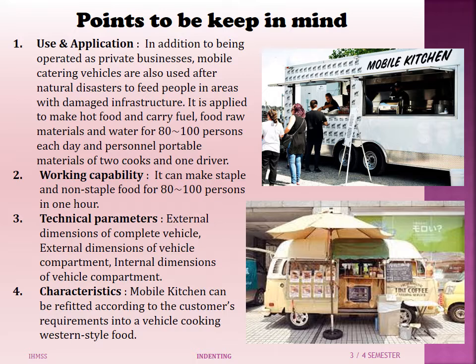Number 2, working capability. It can make staple and non-staple food for 80 to 100 persons in 1 hour. Number 3, technical parameters. External dimensions of a complete vehicle, external dimension of a vehicle compartment, internal dimensions of vehicle compartment. Number 4, characteristics. Mobile kitchen can be refitted according to the customer's requirement into a vehicle cooking Western style food.